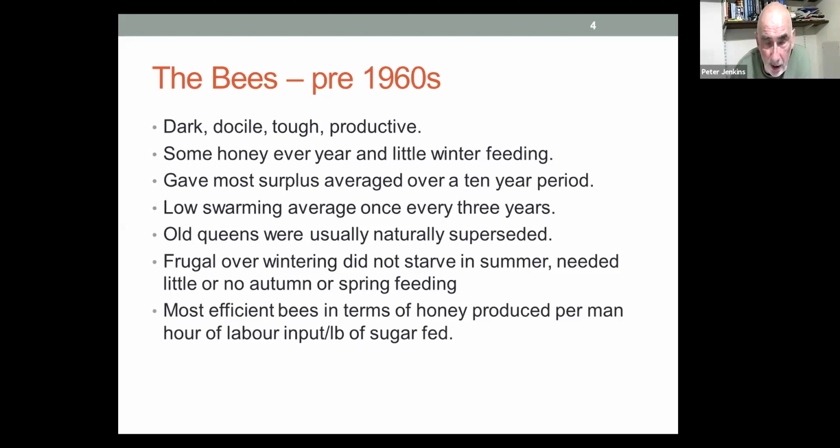So the local bees, as I said, were the pre-60s bees, the most efficient bees in terms of honey produced per man hour of labor and input of sugar. Because bear in mind, a lot of these bees had survived the Second World War, when sugar was rationed, and they never saw any sugar. So there you have it.